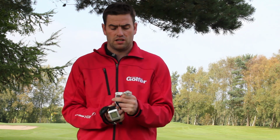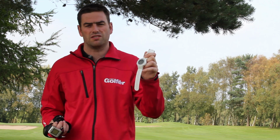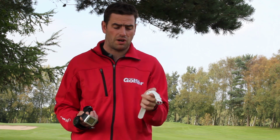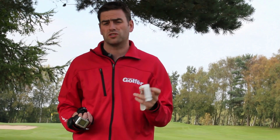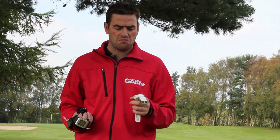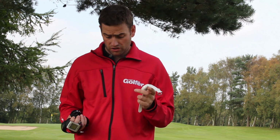The Garmin S4 Approach. This is a really bells and whistles product. It's got all sorts of extra features. It's the only touchscreen watch on test, so you can actually change things by scrolling across the screen. It looks pretty cool. It comes in white, also comes in black. One of the downsides of this, I thought, is I'm not too sure the touchscreen works too well when it's raining. It's going to cause a few problems. But yeah, it's packed with all the latest technology on there.